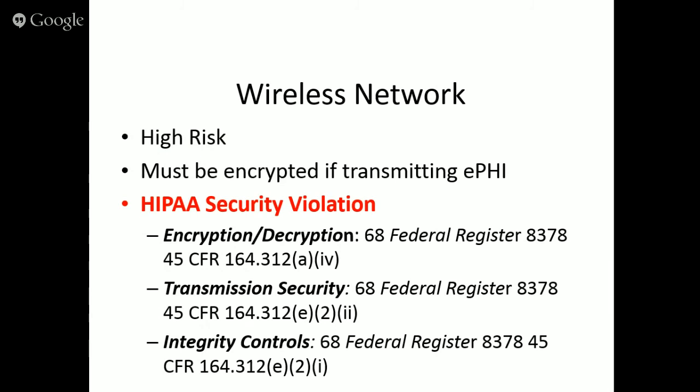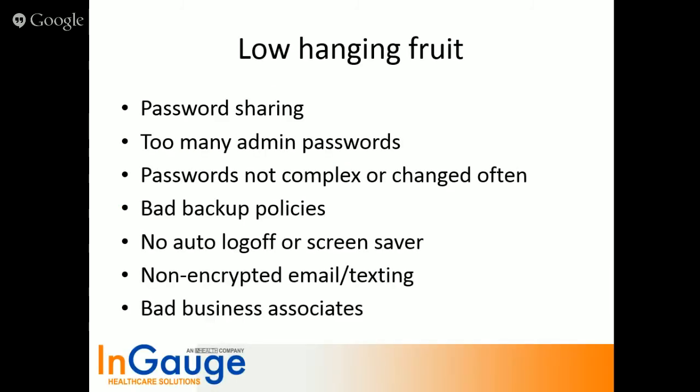Wireless networking. This really isn't a problem anymore, but make sure your wireless network is encrypted, and if you're using a guest wireless network, make sure that is on a segregated network, never on the same network that your private health information resides. So a little bit more low-hanging fruit real quick here.